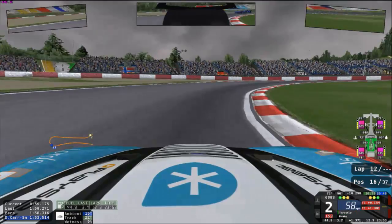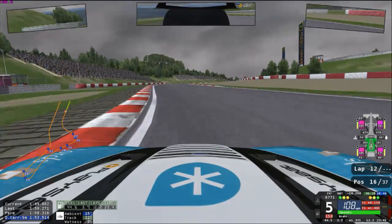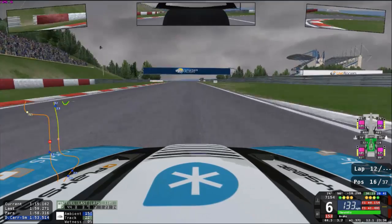Stop looking in my rear-view mirror, someone's got massively shunted off. Here, let's have a look. Shunted off? Yeah, just boom. No one. No. Everyone's okay.